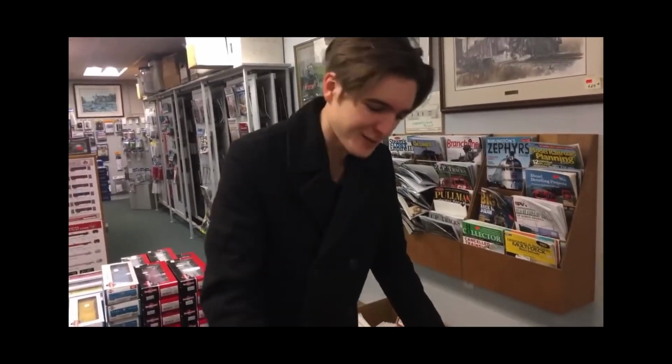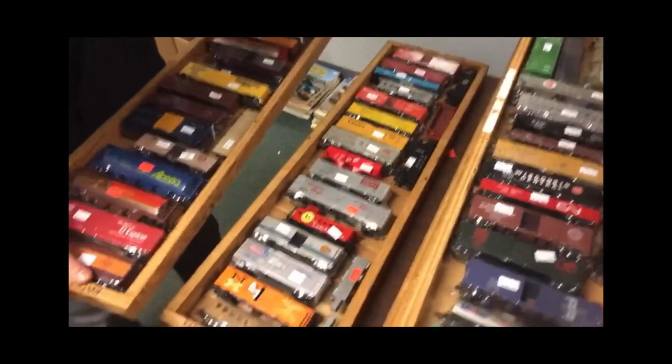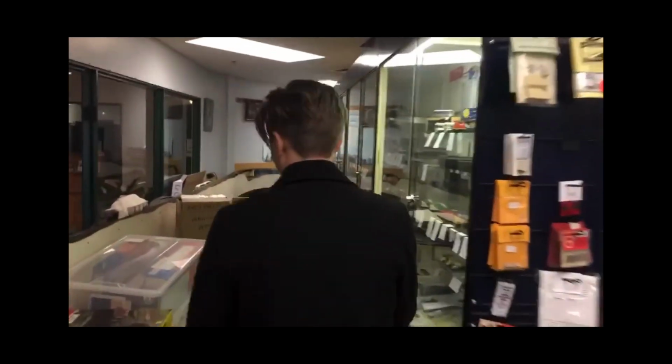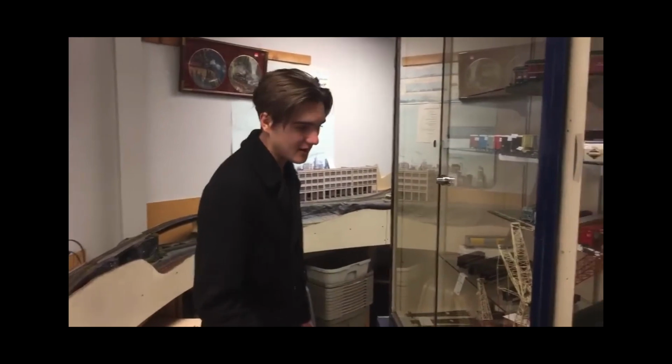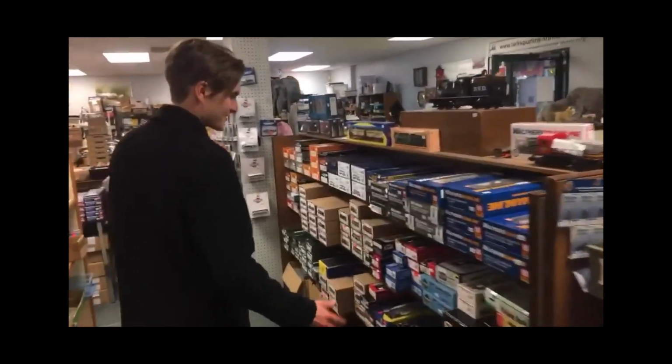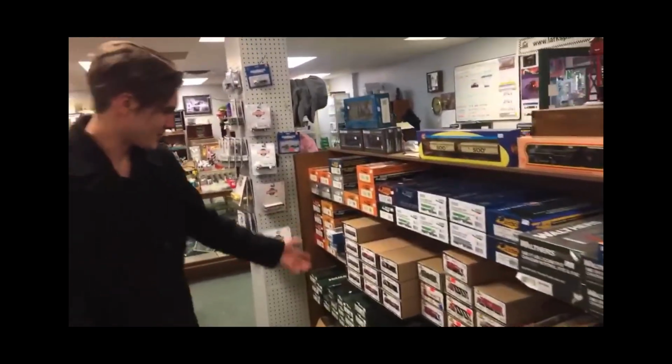There wasn't really too many other unusual things in the consignment section on this visit. They did have this Tyco locomotive for $5, but that was about all I was interested in, so we moved on towards the store's higher end locomotives. Their display case didn't really have anything new, so we made our way towards the area where they have a lot of the new in-box locomotives, and they actually had quite a bit of selection here.